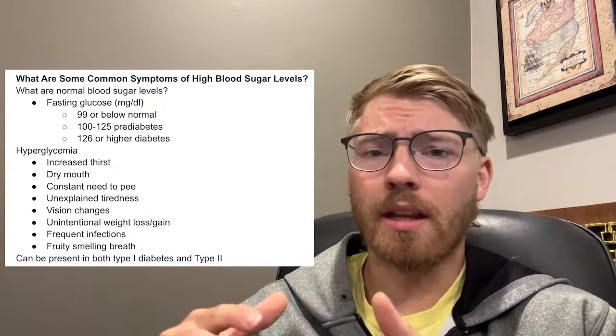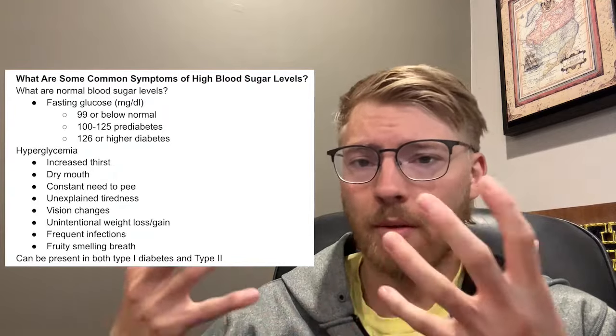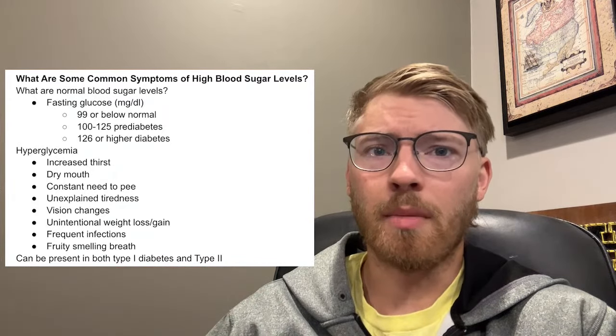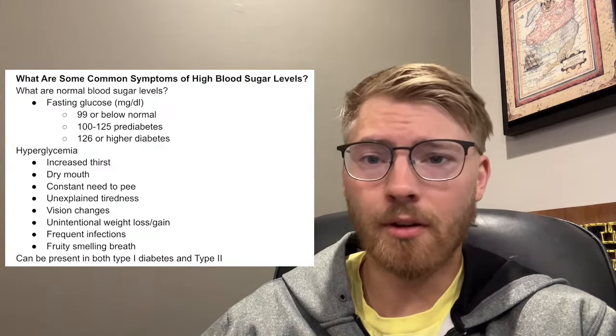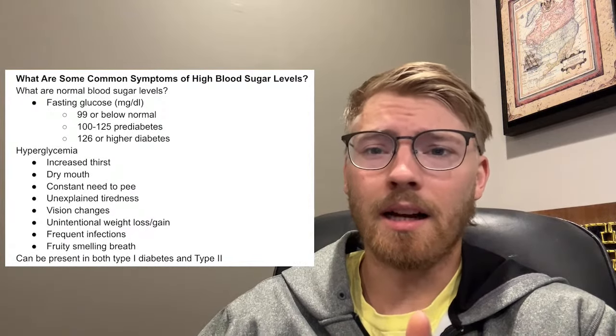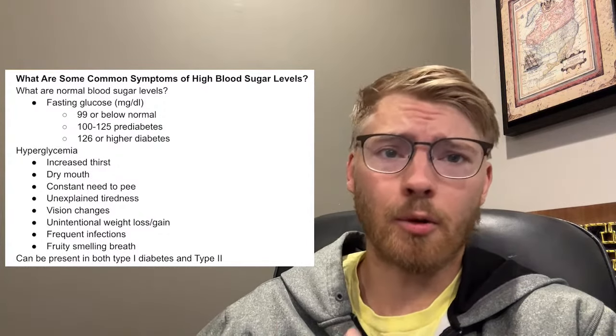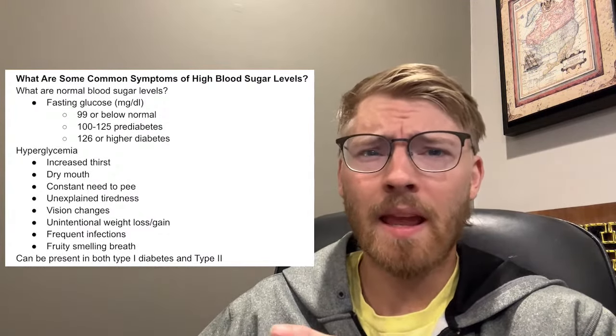Unintentional weight loss or weight gain. So if you are not getting the proper glucose in your bloodstream, you might be losing weight very quickly, and you also could be gaining weight very quickly. Basically just unintentional fluctuations in your weight that you just can't explain.